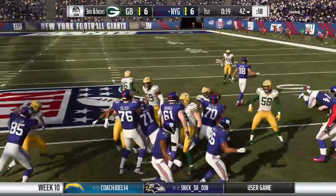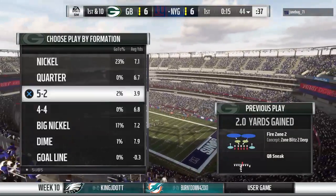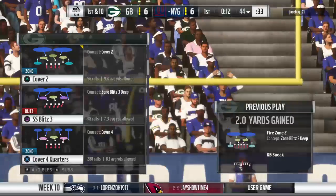Jones keeping it on the sneak. And he'll be touched down here, but not before he does pick up the first. He'll wind up getting 2 there as he does it himself and picks up the first.